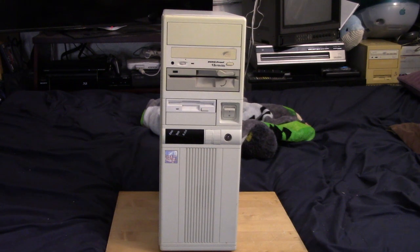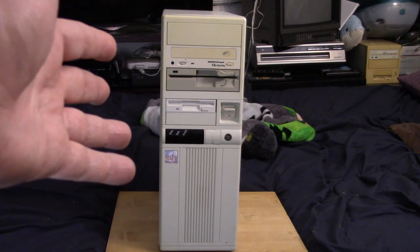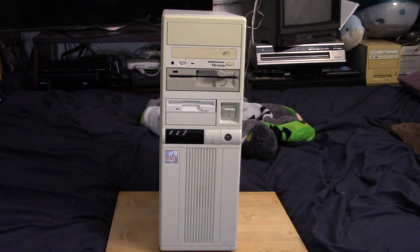So I don't know, maybe one of you guys would have better luck with a card like that, or if you have any comments or suggestions, put them in the comments. I'm not going to come back to this machine, but maybe somebody else that watches this video has a similar setup that could use the advice.